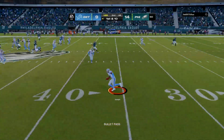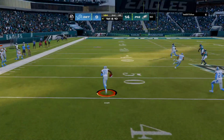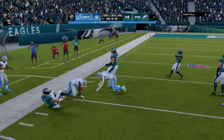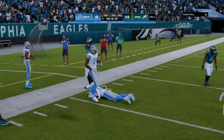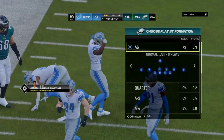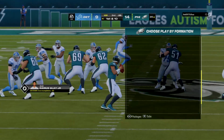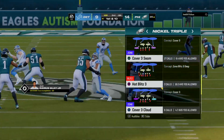Oh, no! And it's intercepted. Joseph. And a big return will get him all the way down to the 35. Not a really confident throw either. This one was kind of up for grabs, and it's going to come down to the hands of the wrong team.